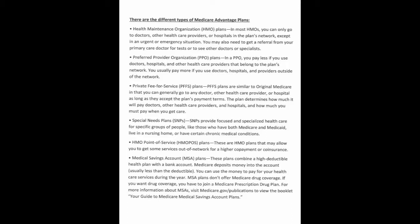So let's take a quick glance at the types of Medicare Advantage plans. These are obviously going to be different in different states, in different cities, in different counties. But these are the overview of the different type of Medicare Advantage plans. The first one is an HMO, Health Maintenance Organization. Most HMOs, you are restricted to the network. You must go see the doctors and hospitals in the network, and most of them you require a referral from a primary care doctor to see a specialist.